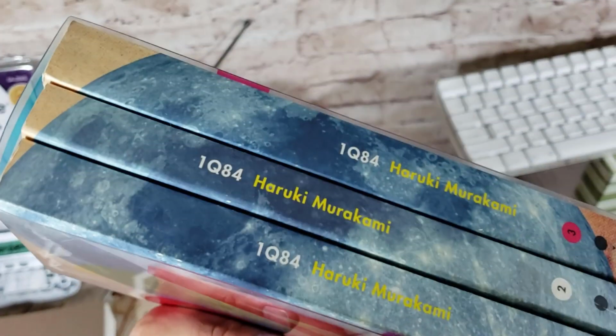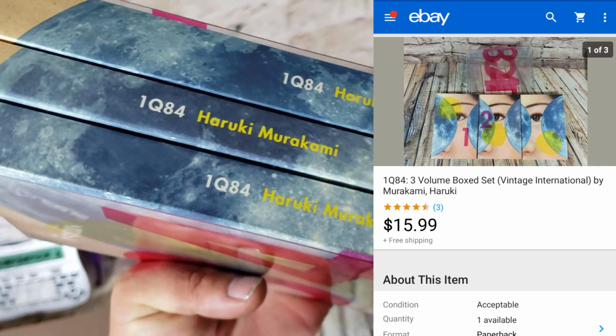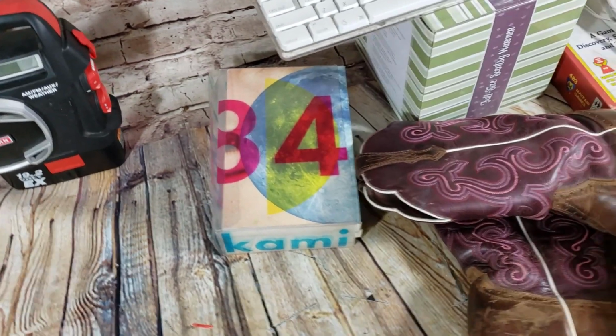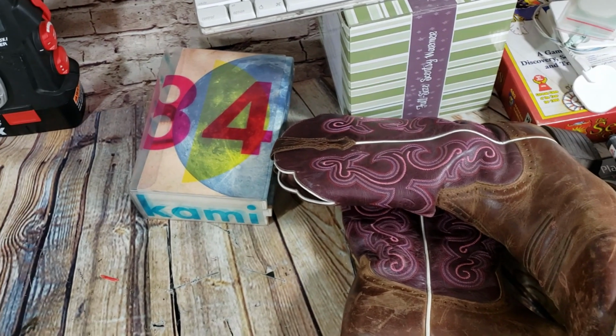Here's some books. I have no idea what these are. 1Q84 by Haruki Murakami. These sold for 16 shipped. They were free at a garage sale. Everything was free that they had at a garage sale. Everything left over was free.